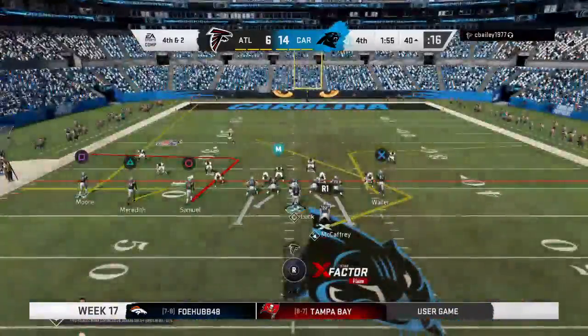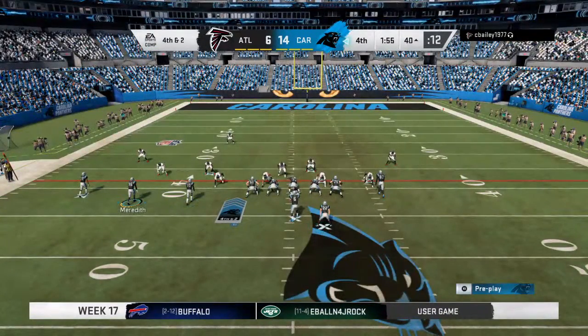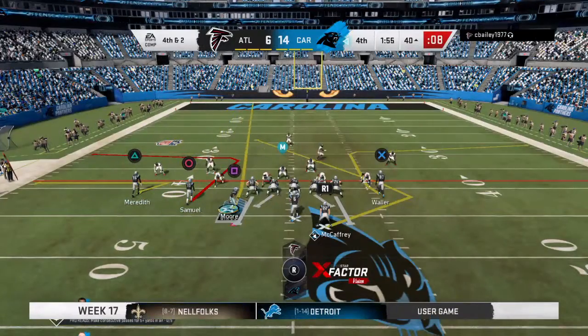And here's a big one now. Trying to hold this lead. They're going to go for it here on 4th down. Check, go back. We got motion. Back up.